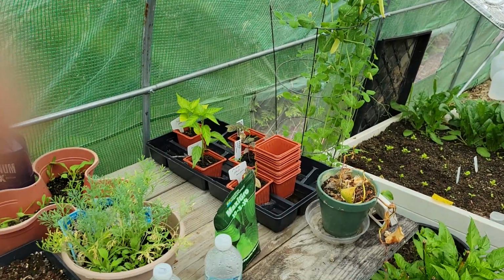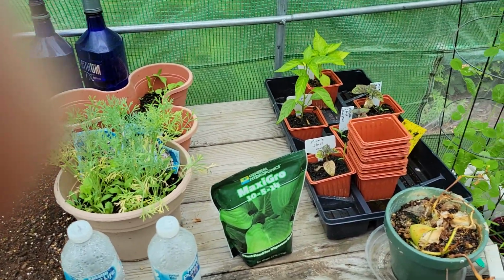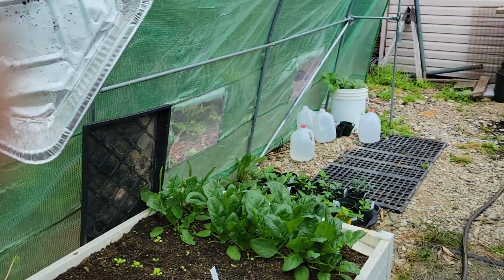And yesterday I fed everybody with the Maxi Grow. This is not a commercial or anything, but at least every other week I try to feed them.